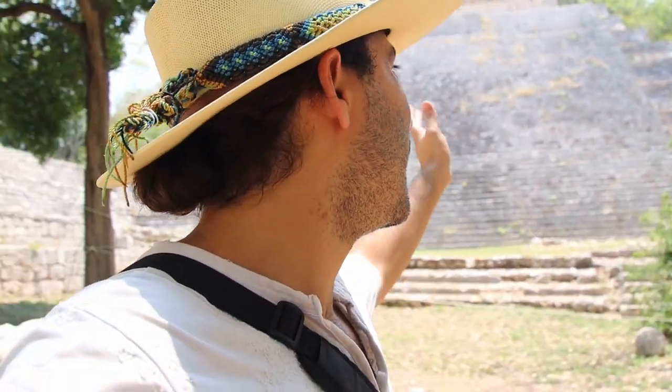Behind me is the Temple of the Macaws. It's one of the major temples here in Uxmal, and it is a testament to how long the city was inhabited and to how it developed over time, as it dates from the mid 8th century. All these different temples and palaces were built successively as the city grew, as it became more powerful, as it came to dominate the entire Puuc region.